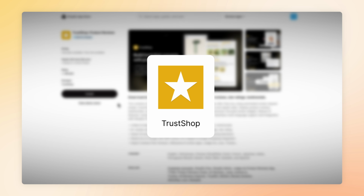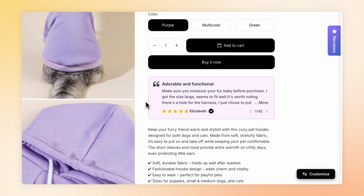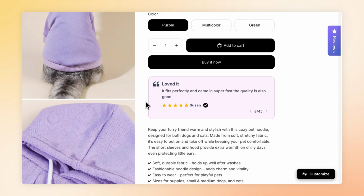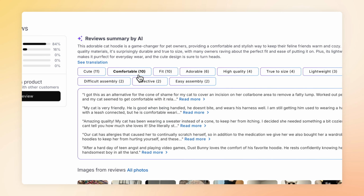Check out Trust Shop too, especially if you're a new store. This helps you gather reviews fast by gathering them right after purchase, and you can show testimonials and star ratings on your site. Plus, AI review summaries help highlight key points from reviews for easier scanning. It's a nice way to turn customer feedback into something that actually helps people make a decision.